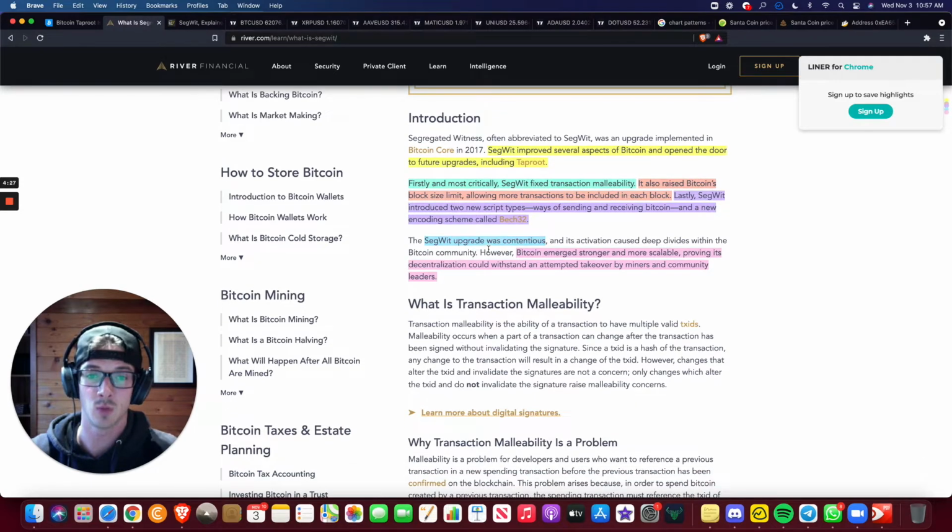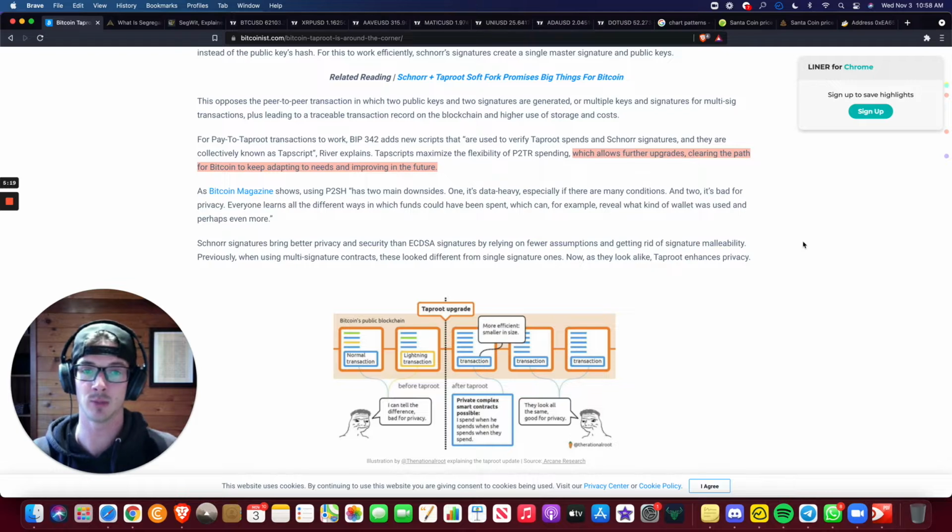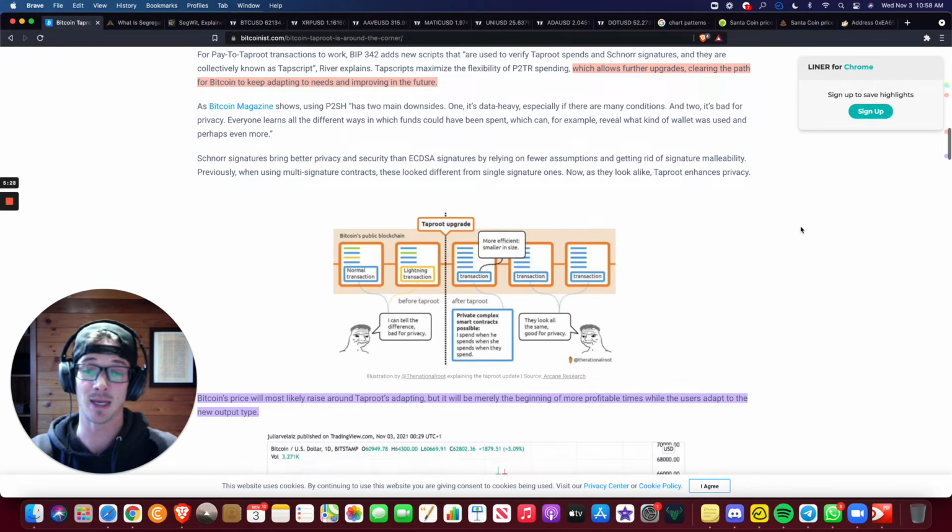Basically, this upgrade was contentious, but Bitcoin emerged stronger and more scalable, proving that its decentralization could withstand any attempted takeover by miners or community leaders. As we can see here, it was implemented on August 23rd of 2017. So this taproot upgrade, which is coming up here on November 16th, is going to also allow for further upgrades, clearing the path for Bitcoin to keep adapting to needs and improving in the future.